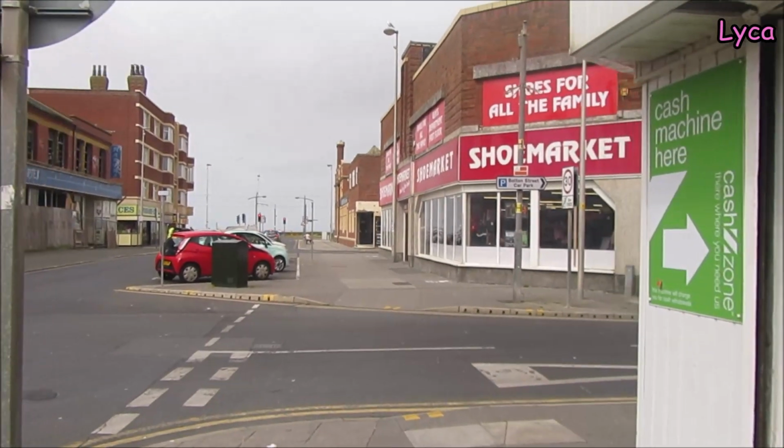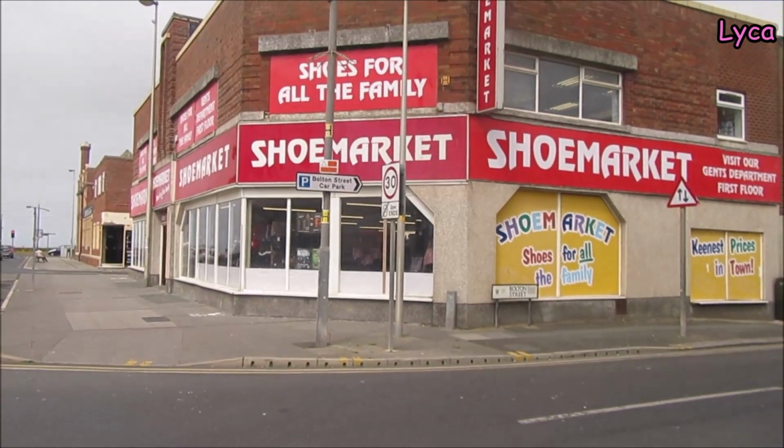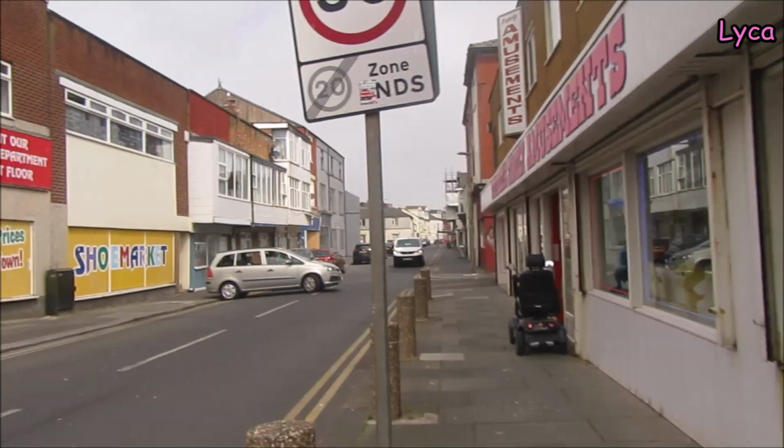Hello everybody, welcome back. It is Friday the 26th of May and I am about to do another Streets of Blackpool series, and this is Bolton Street.